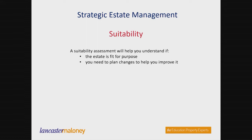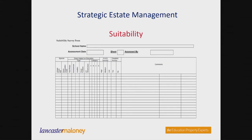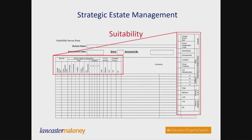Now, there isn't any prescribed format to undertake a suitability assessment, but you might use a form, something similar to this. So here we would assess the suitability of all areas within the school, including teaching and non-teaching areas. We'd consider a number of factors within each of those areas that potentially could have a direct impact on teaching and learning, like, for example, the size and shape or location of spaces, any environmental conditions that could impact teaching and learning, fixtures, fittings and equipment and ICT. So they all get brought into the suitability assessment.